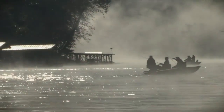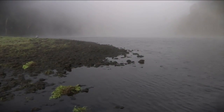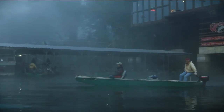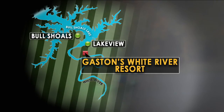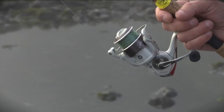It was one of those picture-perfect brochure foggy mornings on the White River at America's #1 trout fishing resort, Gaston's, as we headed out into the foggy abyss. Our goal was to catch enough rainbow trout to enjoy one of Gaston's famous shore lunches.